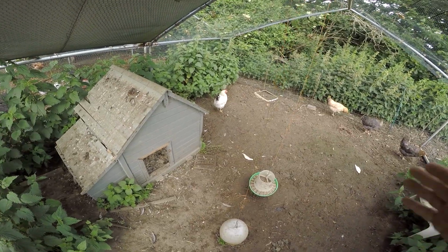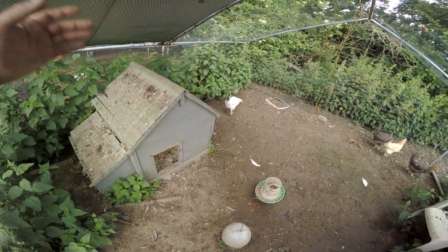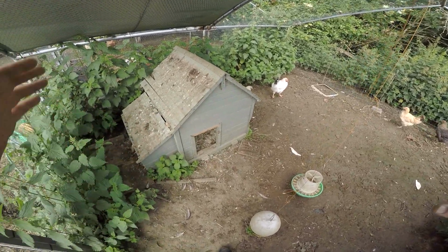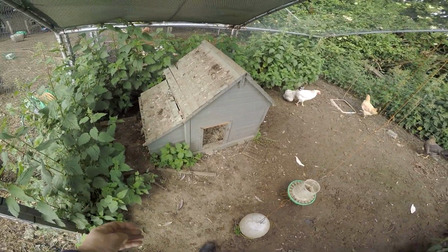And obviously the turkeys we're going to keep totally separate from everything else. I know that some people say you can put turkeys and chickens together, but I'm not going to risk it. I'm just going to keep them separate because I want to play it safe for the first year of keeping them. So right, I hope that makes sense.